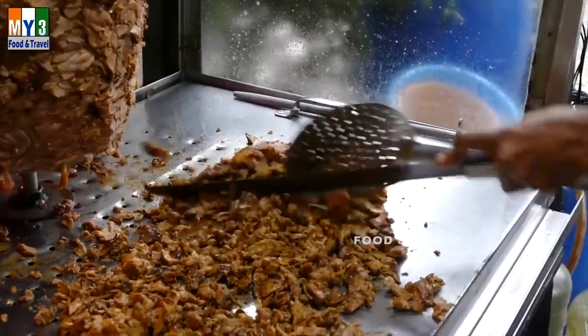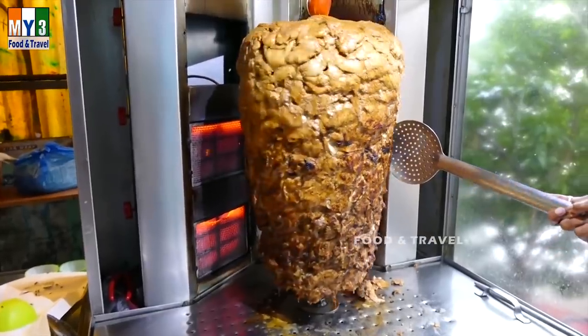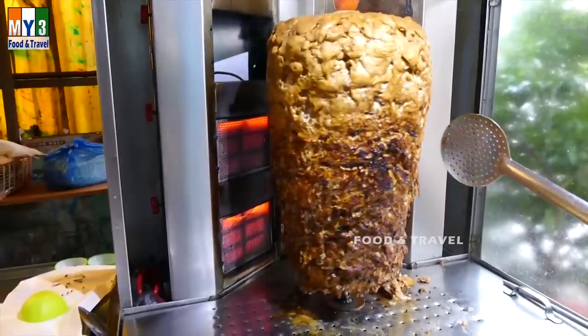Shawarma is a dish in Middle Eastern cuisine consisting of meat cut into thin slices and roasted on a slowly turning vertical rotisserie, or spit. Traditionally, it's made with lamb or mutton.